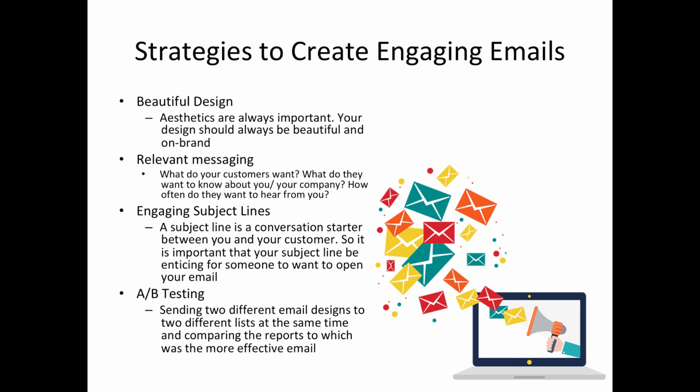If you have multiple ideas for a new product, a new promotion, anything like that, you can send different emails. It can be more than 2 different email designs to different lists at the same time, and then compare the reports to see which one was more effective. You can do this on a small scale where you say, okay, we have 10,000 people on our email list, but let's do a little bit of targeted marketing where we send one email to this customer group, one email to this customer group, and see how it plays.